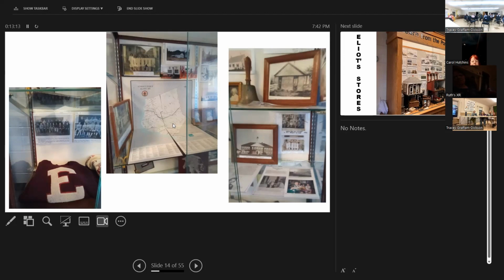What's the building up in the upper right corner? That was the first number 2 school, where John F. Hill went to school, and where Dr. Willis taught at that school. Where was it located? That was the Fry School.